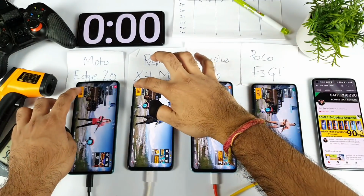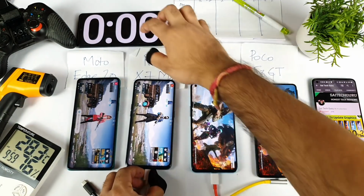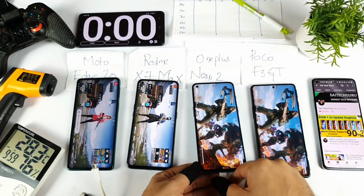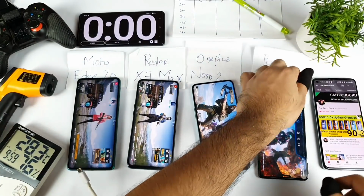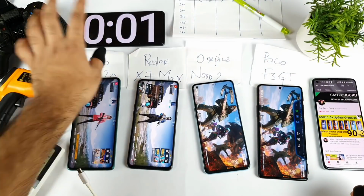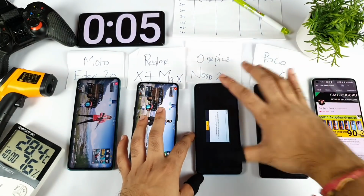Now I'll start the match and disconnect the cables in all four smartphones. And the stopwatch will start at any moment now. So all the phones are completely disconnected and the stopwatch has started exactly. As you can see, friends, perfect timing. So this is going to be really interesting.